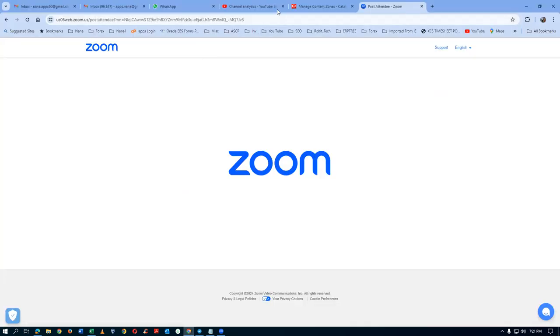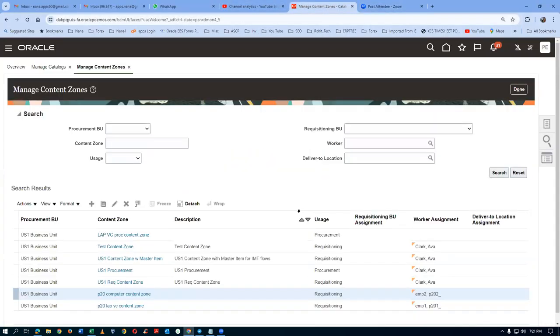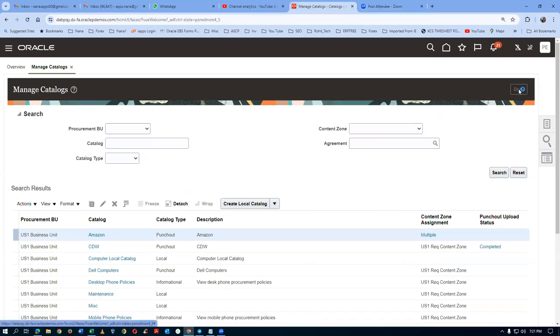So what you do is you will go to manage content zones. This is nothing but the identification number, no? The UNSPSC code is the identification number of Amazon, and then that will be mapped to our category actually. You have to map it to our category. So we had to perform a category mapping.